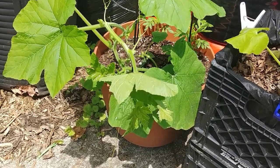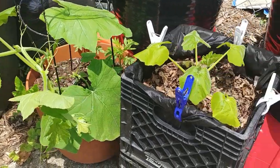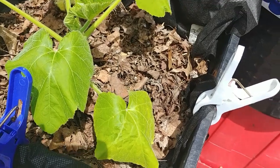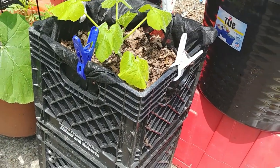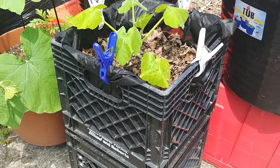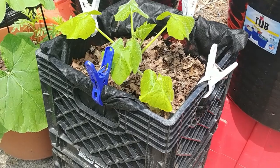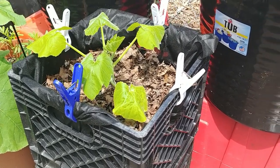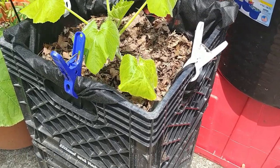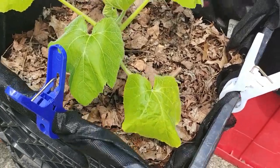I mean, they were way smaller than this. But I do believe that's a squash plant of some sort. This is a scallop squash. I just used a crate, lined it with some fabric, a weed barrier, and poked some holes. Or I didn't really poke holes in it. The water drains through pretty good. Actually, I might have put a few in the bottom, but I don't think you need to. And then mulched it with some leaves.